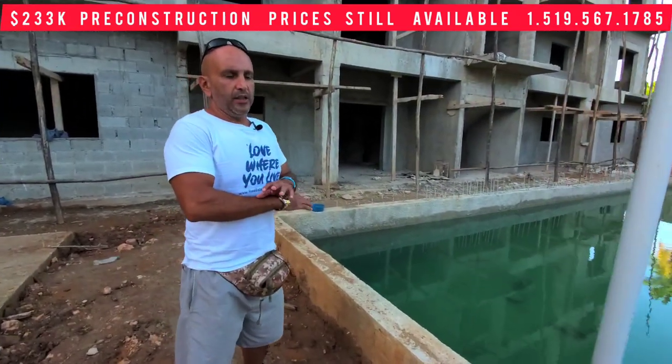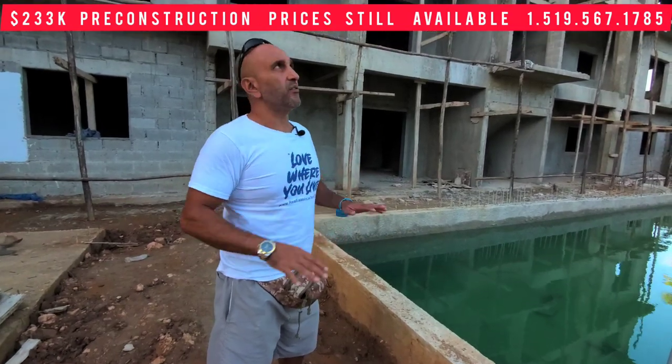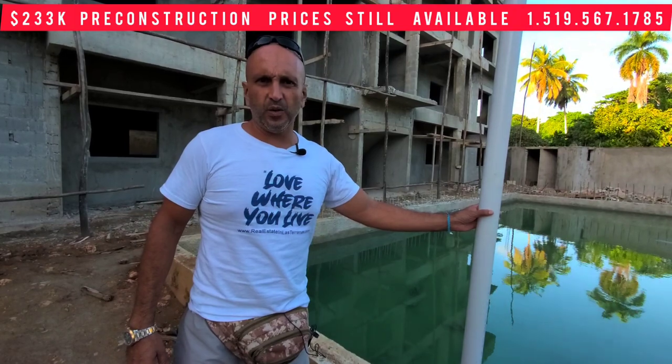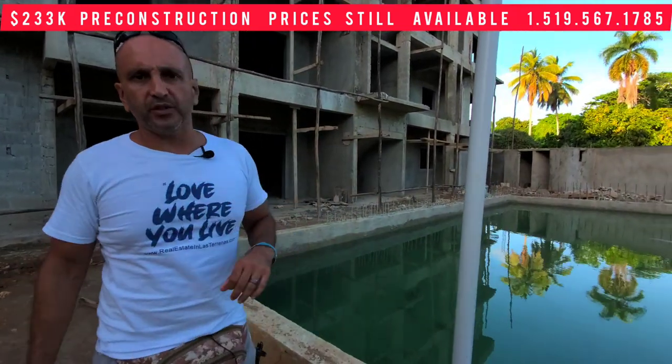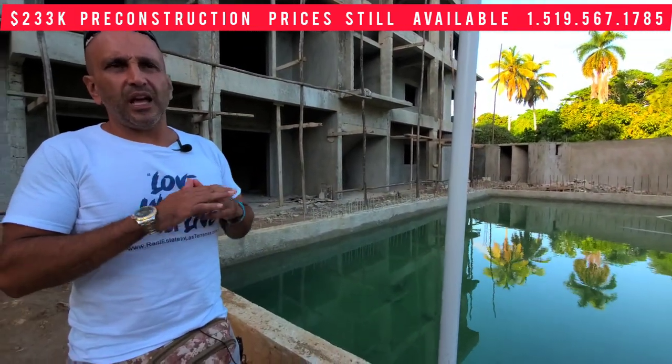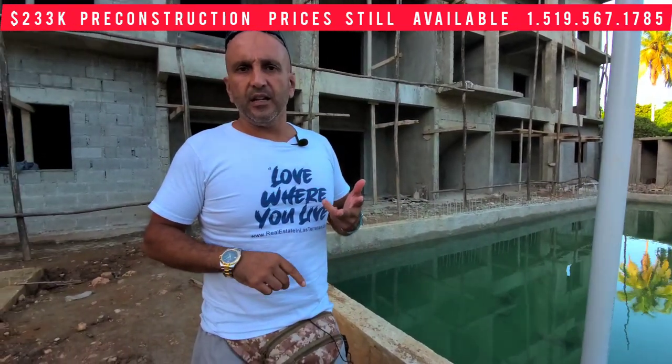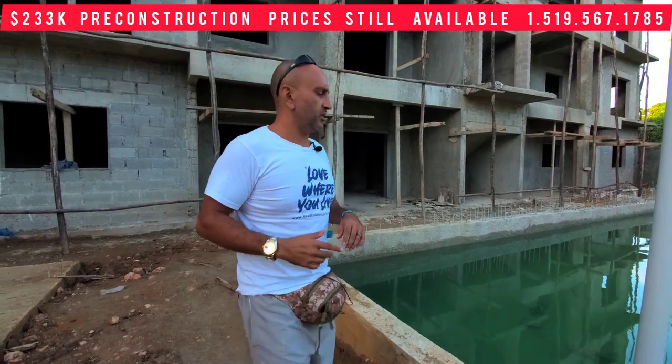So the walls and the base, all of that is done for the pool. They are putting in a waterfall feature. I'm assuming that's what this is going to be doing. You're going to have a beautiful waterfall feature in this pool. That's going to drown out any noise that you're going to be getting outside of the birds chirping and the beautiful sounds of nature that surround you over here.